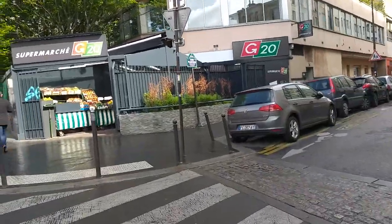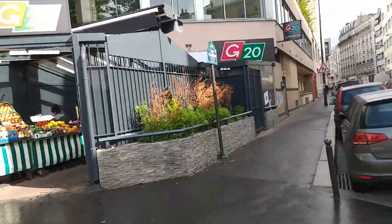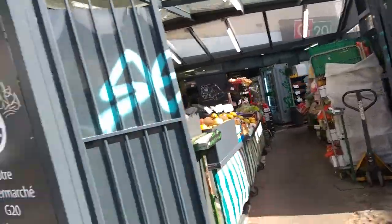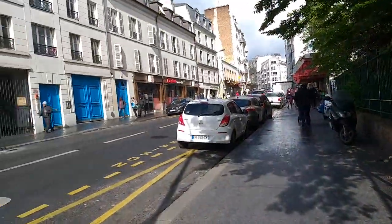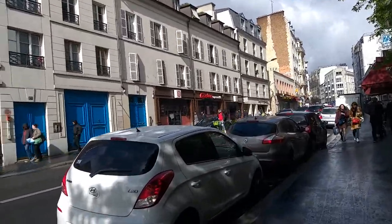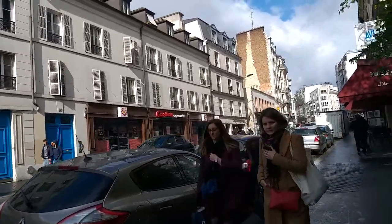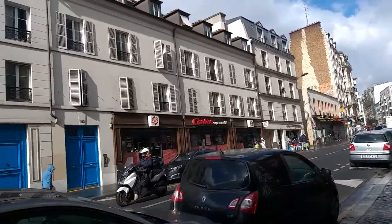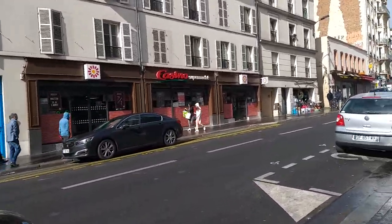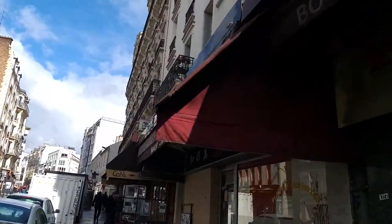So this is the G20 supermarket, kind of like a Dillon's of some sort, or a medium-sized convenience store that emerged, so it wasn't there when I was born. However, the Casino Supermarché that you see over here on the left has managed to stay. Okay guys, so that stayed, and I remember that I would go there or my mom would take me there for grocery shopping. And in fact, the 24 Rue de Bagnolet is this building right there.